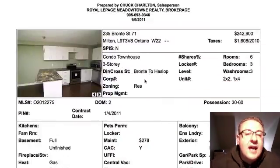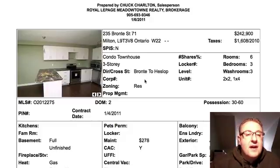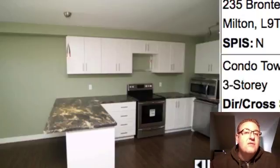We've got I think 10 properties today, 8, something like that. So the first one is 235 Bronte number 71, and I'm not going to spend a lot of time on this one because it actually sold in like 24 hours. It just hit, and you can see why. It's a condo townhouse, a 3-story, and they basically renovated the whole thing. And at 242.9, that's a good deal. But I wanted to show you that so you could get a gauge for how quickly something else similar is going to go if it lists.